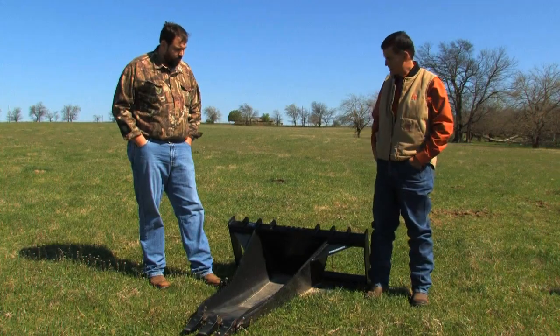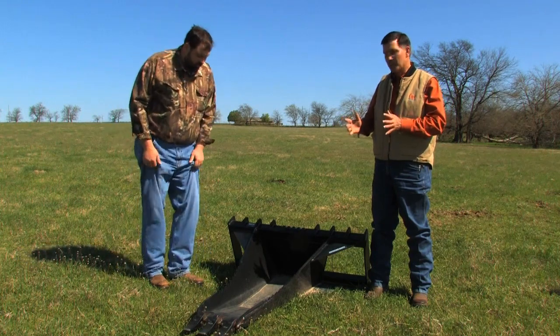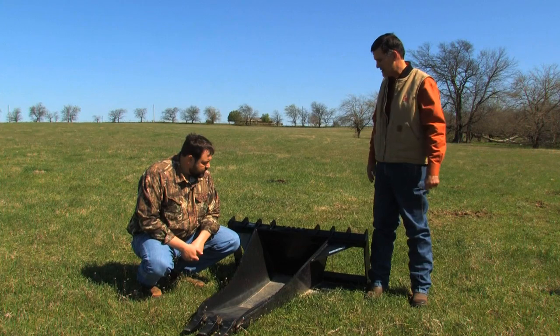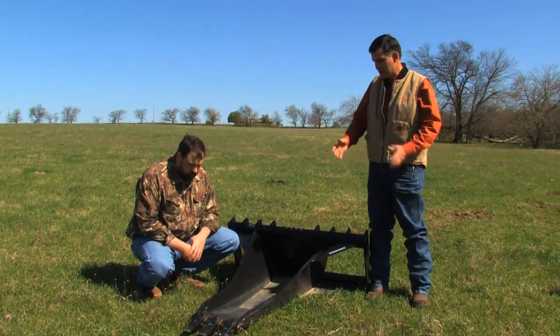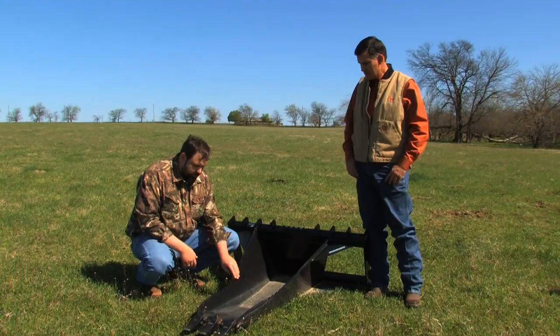All right, Bill, what are we looking at here? We've got a number of attachments that we're going to operate on a compact track loader here today, Kelly. This first one is probably the most basic, and it's known as a stump bucket. We'll hook this on, and you can see the teeth on the front of there. We can actually grub out trees with this bucket. What are these serrations on the side for?